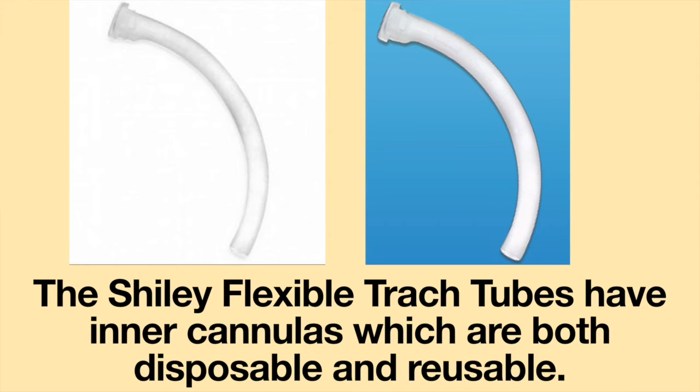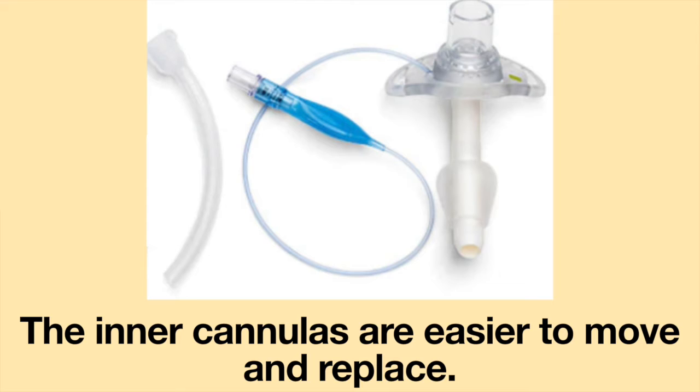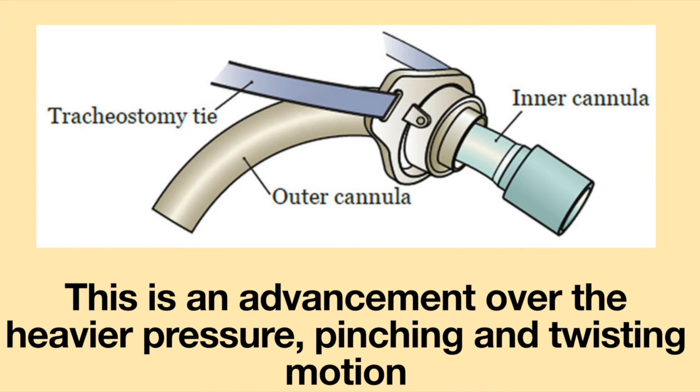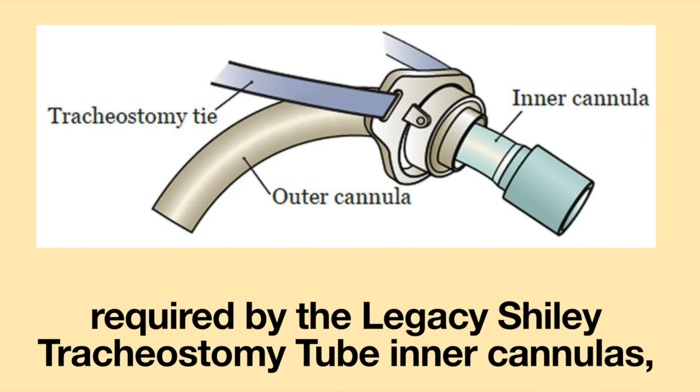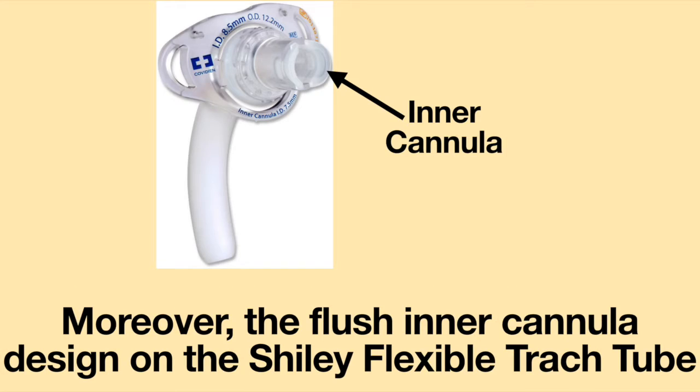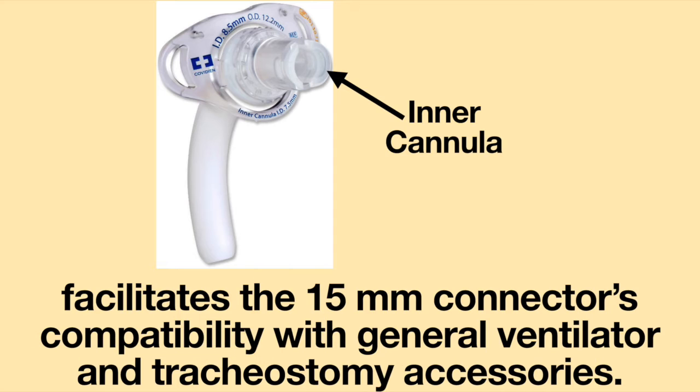The Shiley Flexible Tracheostomy Tubes have InterCanulas which are both disposable and reusable. The InterCanulas are easier to move and replace. The newer InterCanulas securely snap in place with light pressure. This is an advancement over the heavier pressure, pinching, and twisting motion required by the legacy Shiley Tracheostomy Tube InterCanulas, which could be difficult for some patients with strength or dexterity challenges. Moreover, the flush InterCanula design on the Shiley Flexible Tracheostomy Tube facilitates the 15mm connector's compatibility with general ventilator and tracheostomy accessories.